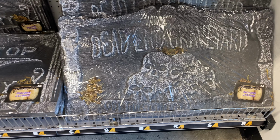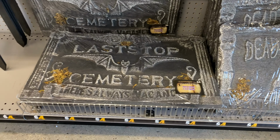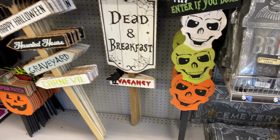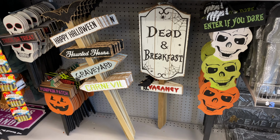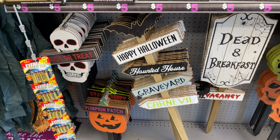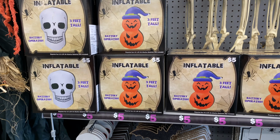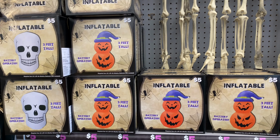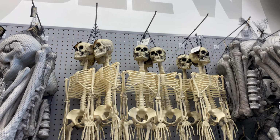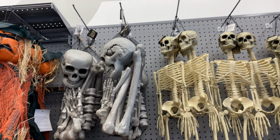I love these two. That's a graveyard, a cemetery sign, much higher quality than we would see at the Dollar Tree or so forth. Interesting signage as well here. The quality looks pretty nice. Here we even have some inflatables for only $5. Now, pretty much everything you're going to find here is between $1 and $5.